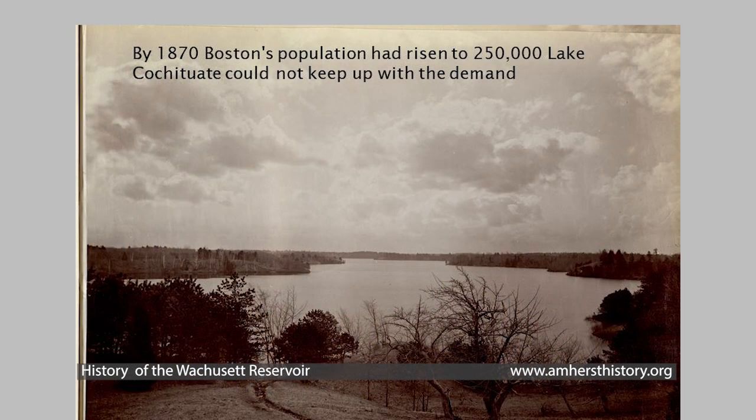Okay, it continues. By 1870, Boston's population had risen to 250,000. Lake Cochituate could not keep up with the demand. Boston's water supply actually became not only inadequate, but not really clean. The invention of indoor plumbing, nobody really thought about that, right, until it happened. The invention of indoor plumbing had increased the demand for water. So when you're turning on the faucet, flushing toilets, using way more water than before.